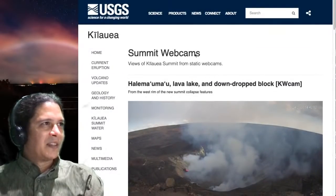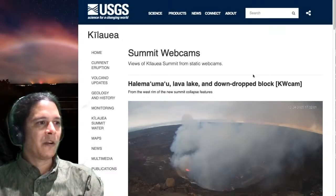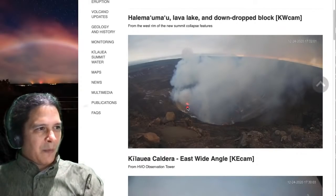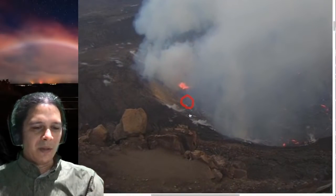Now let me take you to the webcams. Let's give this a refresh, since we're getting a little darker in the day. Oh, we're not going to take a survey now. You can see that on the USGS webcam, we can still see this spot of red right in there. So the vent is still above the lava level.